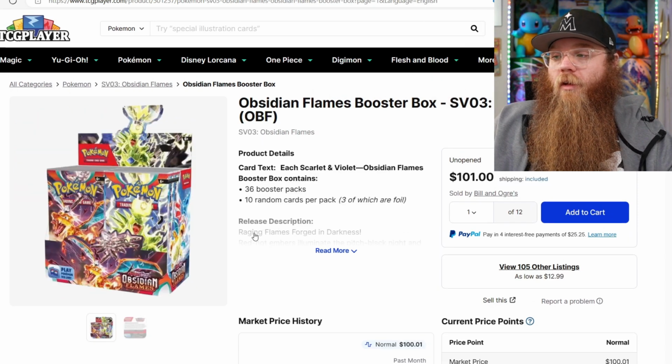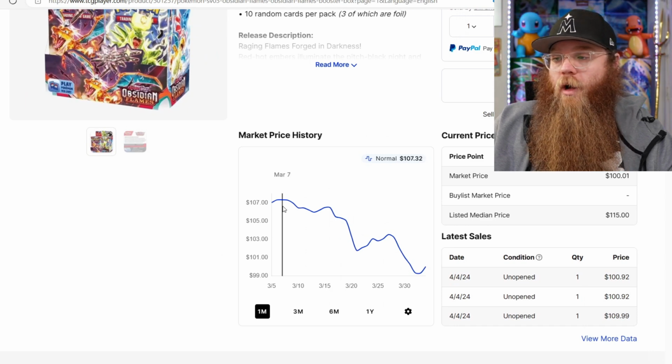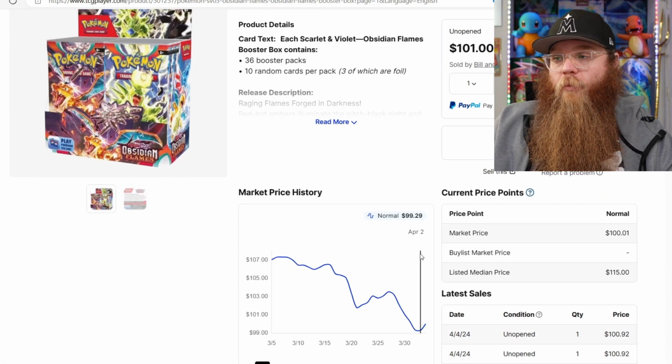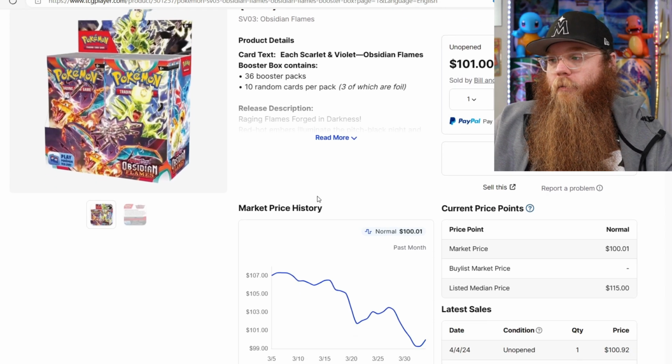Alright, next, the Obsidian Flames booster box. This was the most expensive Scarlet and Violet booster box. It is now leveled out at about $100. I think Paldea Evolved is now the most expensive. That's not like, brand new, hyped up. But yeah, that's good to see.